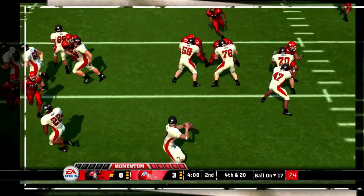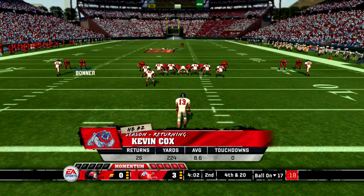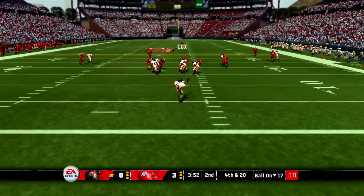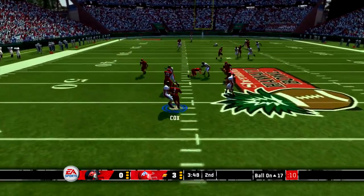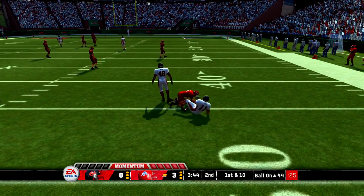The Indians line up to punt. Mosley to punt. Mosley back to punt. Cox back deep to return. He punts it. Cox fields it for 42. Look at the power. And down he goes at the 44-yard line.